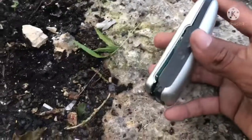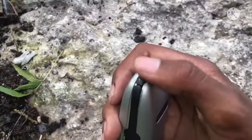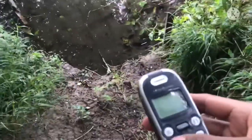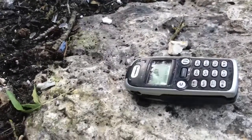Welp, the motherboard is trying to come out. And now the crack is getting bigger. About to get this thing back in. Alright, now it's time for a little bit of water. Let's see what it looks like being thrown in water.